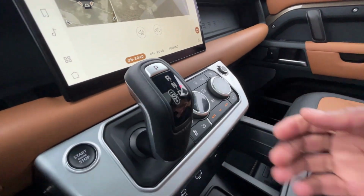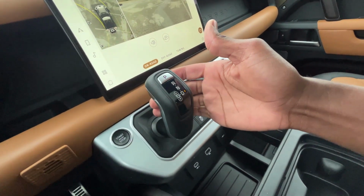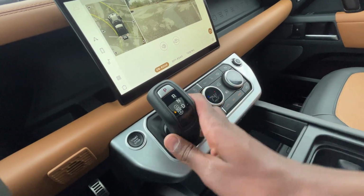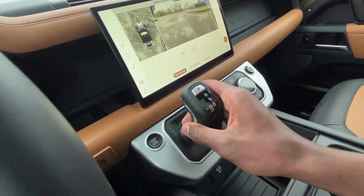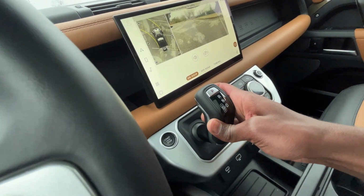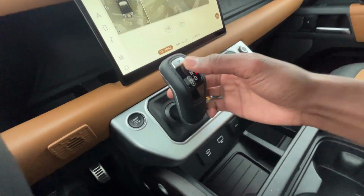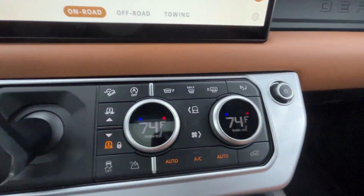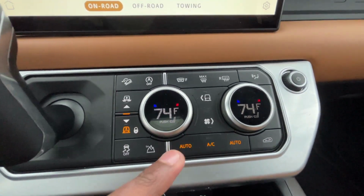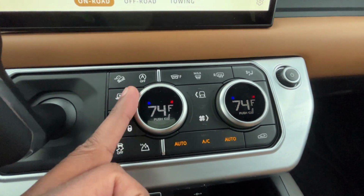Now for the 8-speed automatic, you just pull this button back here, pull down for drive, and then you can tap over to manually shift if you want to do that. And you can tap up for neutral. You got to hold it there and then hit the button, push all the way up for reverse, press P for park. So pretty straightforward. Now for the dual zone automatic climate controls, you can adjust them like this.